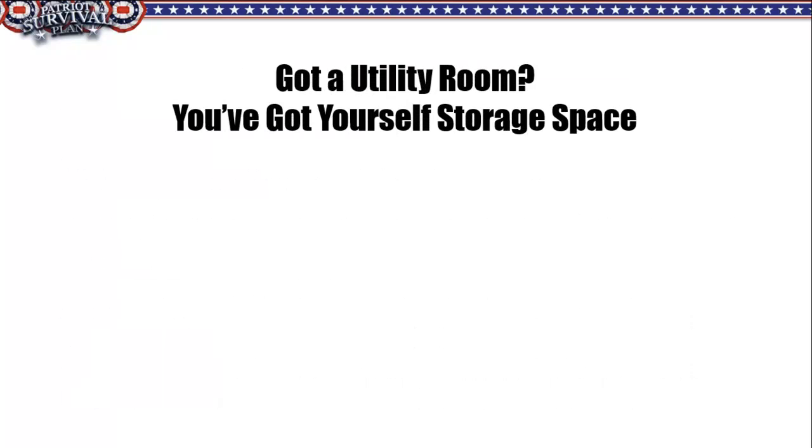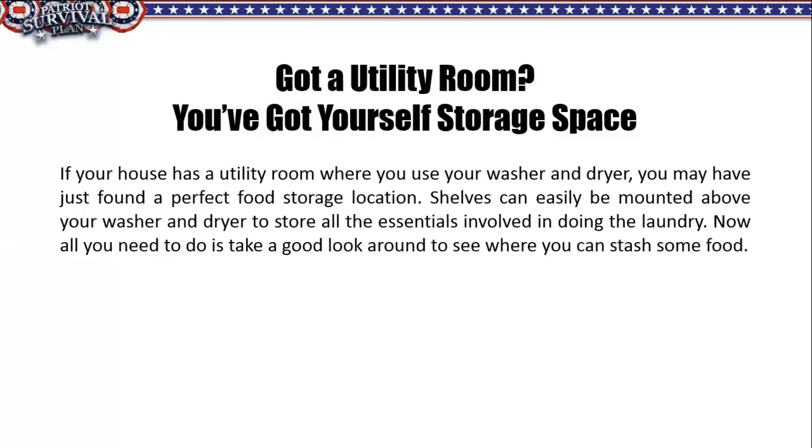Got a utility room? You've got yourself storage space. If your house has a utility room where you can use your washer and dryer, you may have just found a perfect food storage location. Shelves can easily be mounted above your washer and dryer to store all the essentials involved in doing the laundry. Now, all you need to do is take a good look around to see where you can stash some food.